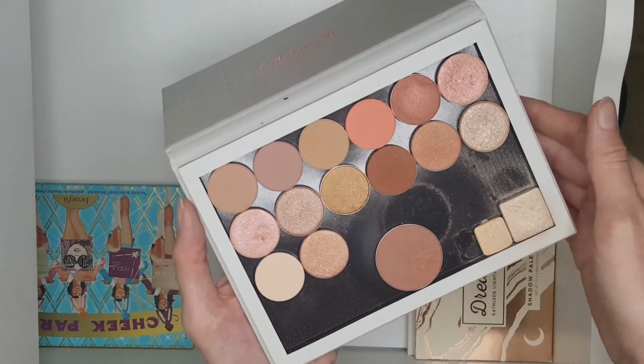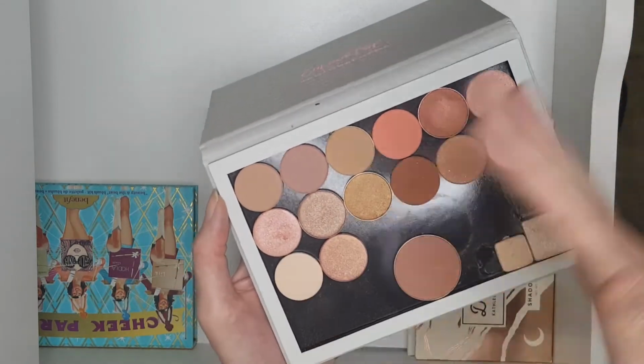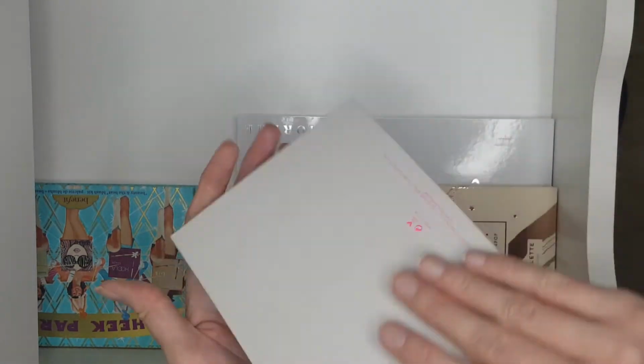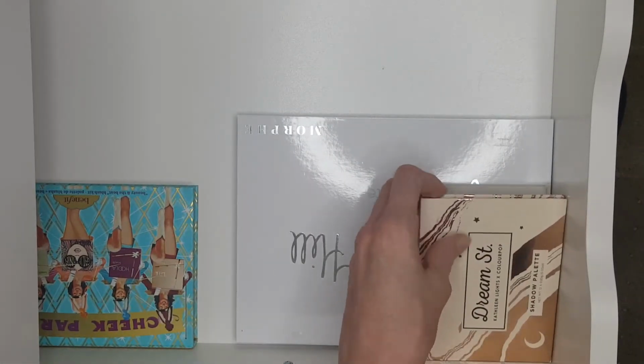I really like going to these when none of the palettes are really speaking to me that morning, and I'm just like, you know what, I'm going to step into my separate shadows. So I really like this magnetic palette here, and it holds quite a bit, so I was really glad about this. We will do the Dream Street palette.